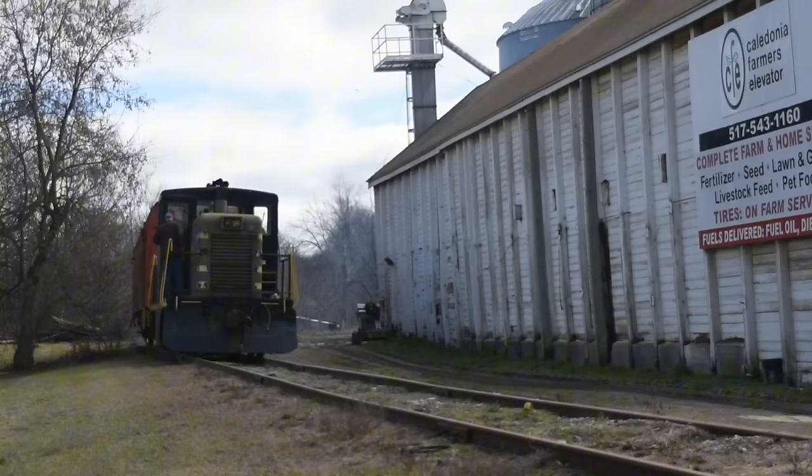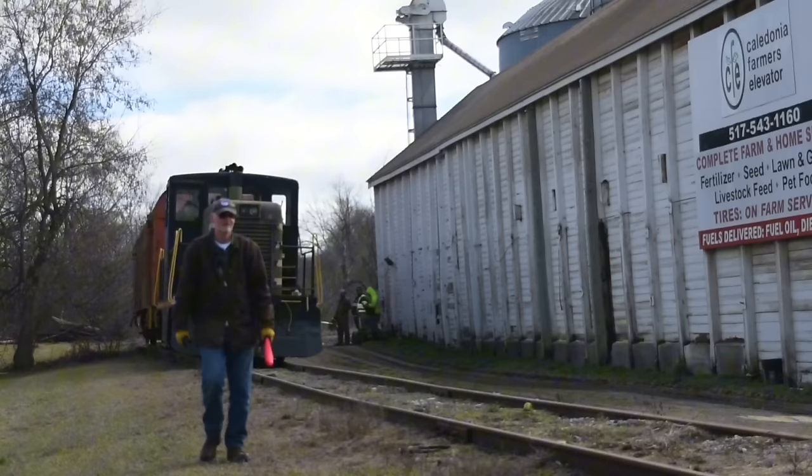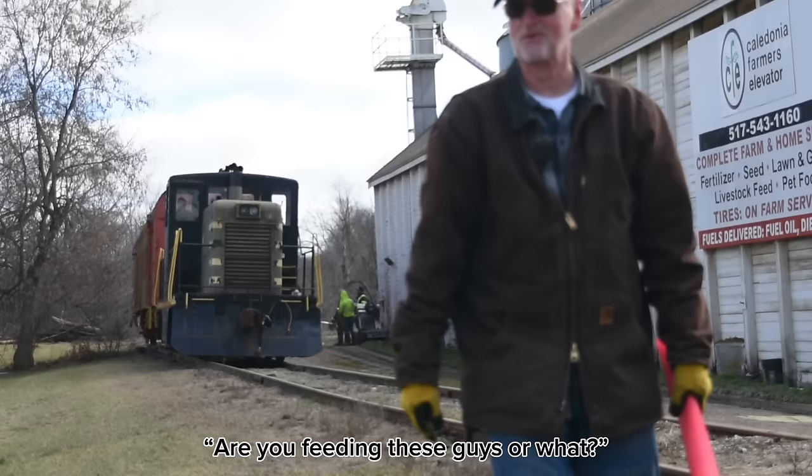As the number 3 pulled up and stopped, the CF&E elevator employees would flock outside to watch the final train pass their elevator. Told you it'd be an event. These guys, or what? I guess so.